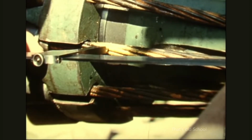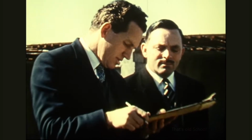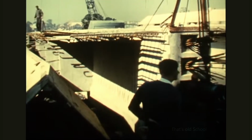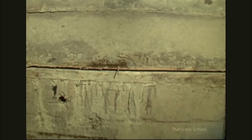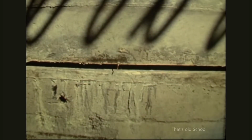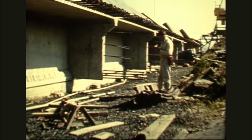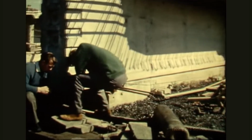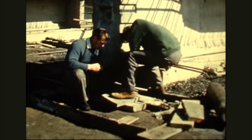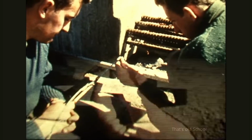The necessary extension of the pre-stressing cable is checked and recorded. Stressing the beam causes it to hog or lift off its bed. The length of the beam is carefully checked and recorded.